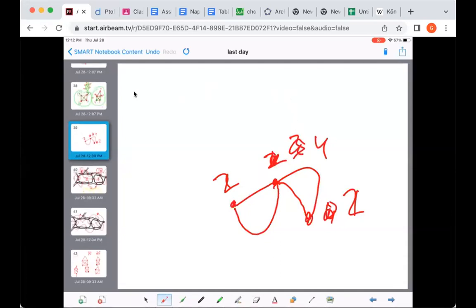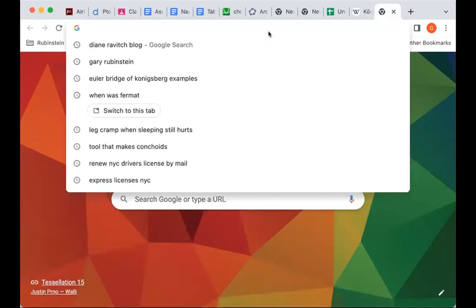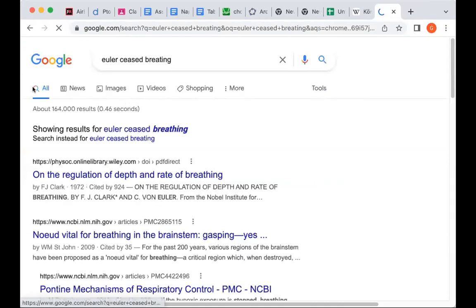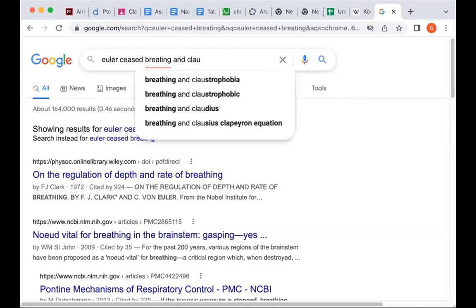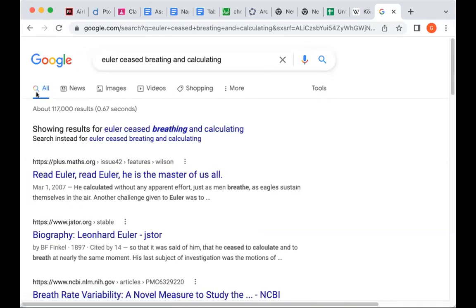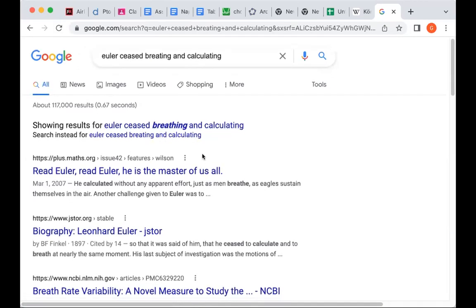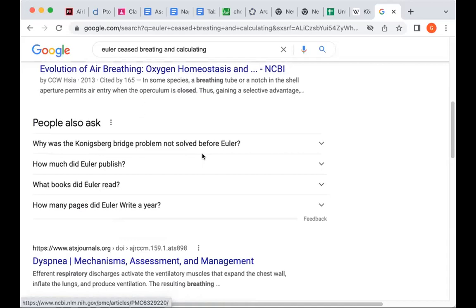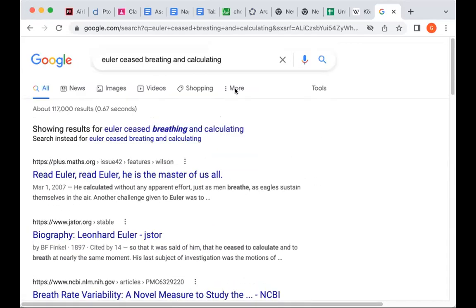Yeah, Euler would have liked having a computer for sure. Although his nickname was the calculator. And when he died, someone said something like Euler ceased breathing and calculating. Let's see. Let's quote on that. Where do they say it? Quotes about Euler. He is master of us all. Someone made a quote in his eulogy, Euler ceased breathing and calculating.